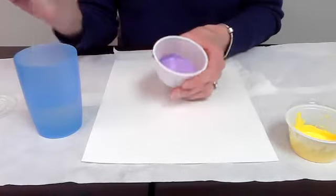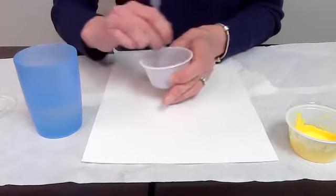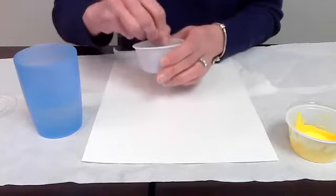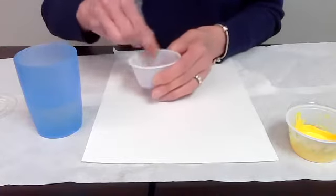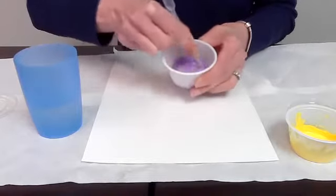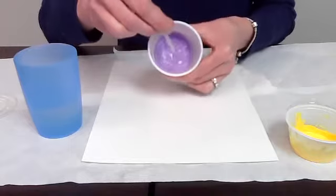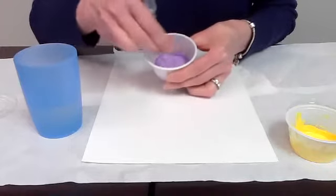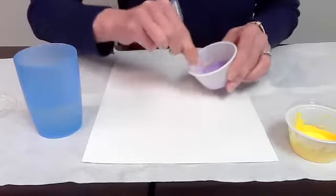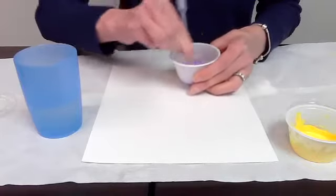It has been sitting for a little while since I made these kits, so it's kind of dried out a little bit, but hopefully it hasn't dried too much for you to use. And so I will keep mixing this up so you can see that this watery bit down here is not totally mixed in with my paint. So I want to keep mixing it until it is smooth and well mixed together.